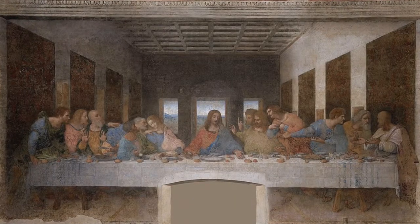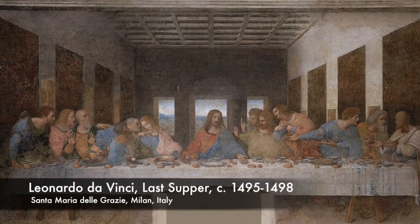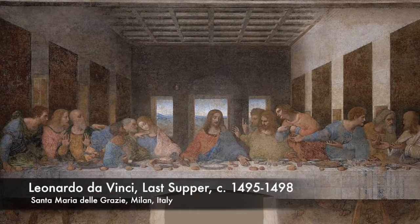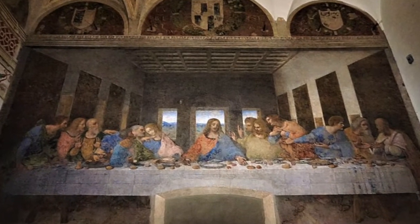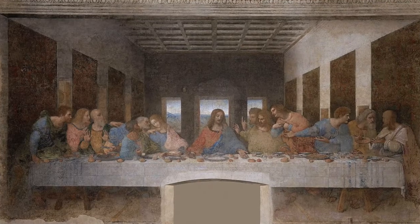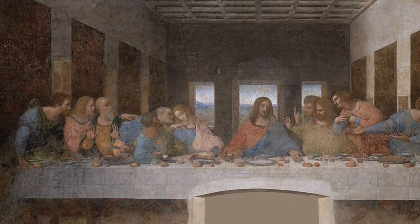It really revolutionized representations of the scene with its drama in terms of expression and gesture, its use of perspective, the composition of the scene where figures are organized into four groups of three, and the placement of Judas, the one who would betray Christ, on the same side of the table as Christ.